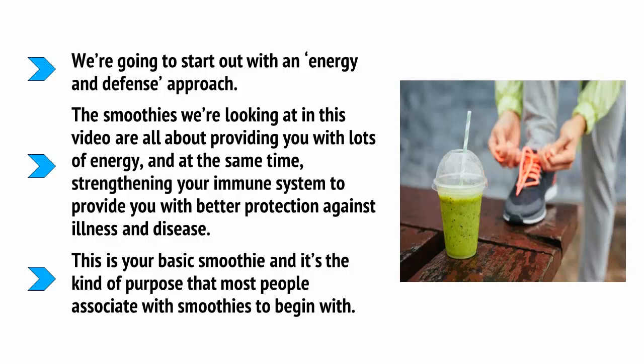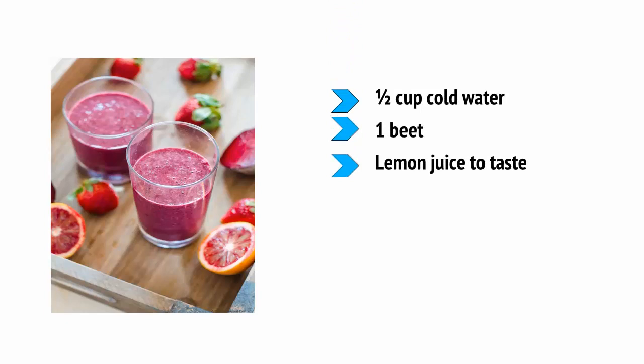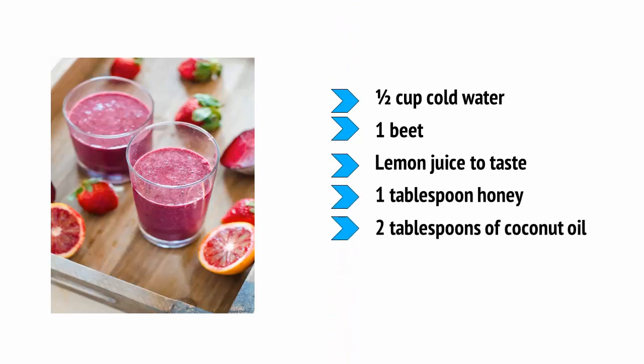Well, here's one suggestion. It's called the morning wake up smoothie. First up, the recipe, then we'll dive into why it works. You'll need half a cup of cold water, 1 beet, lemon juice to taste, a tablespoon of honey, 2 tablespoons of coconut oil, and 2 cups of mixed frozen berries.